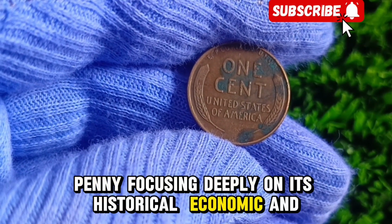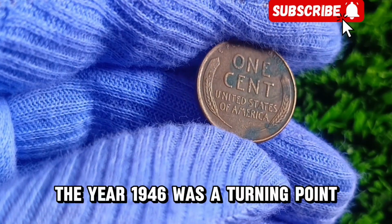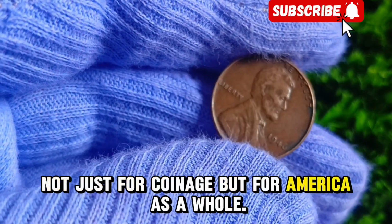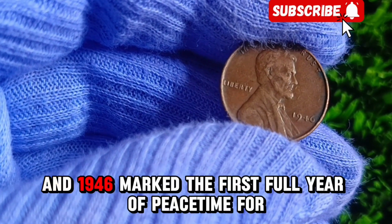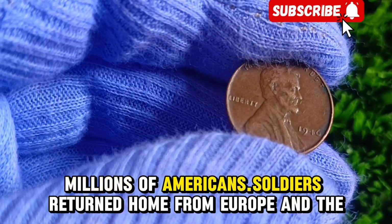on its historical, economic, and cultural background during the post-World War II era. The year 1946 was a turning point, not just for coinage but for America as a whole. The war had just ended in 1945, and 1946 marked the first full year of peacetime for millions of Americans.